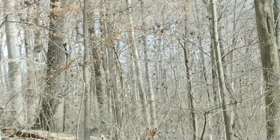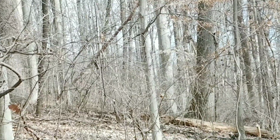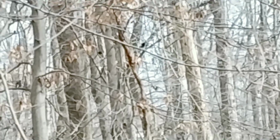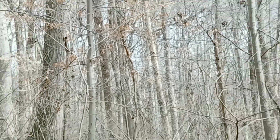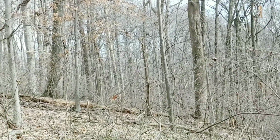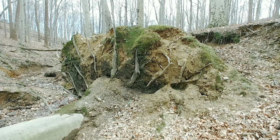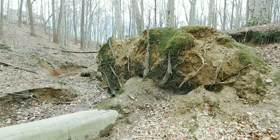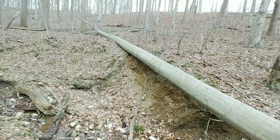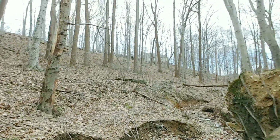All those birds there, they got startled. You can see there's a lot of them. It's Alfred Hitchcock's The Birds. We'll take a look at this. Had to be a strong wind to knock this tree down right over this stream here. There's a house up there.